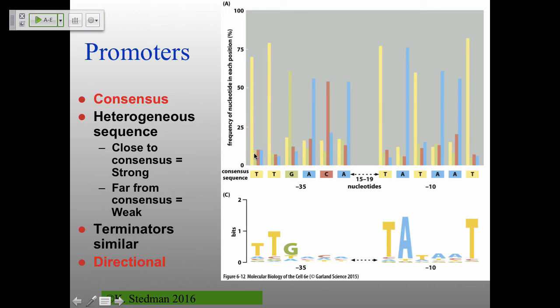If you have sequences that are quite different from this, the polymerase is not going to bind there, or bind there a lot less well. You'll have a lot less transcription. There's a couple of notations here that I forgot to mention before.